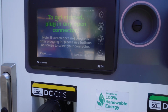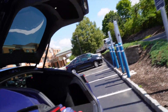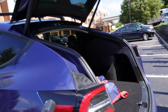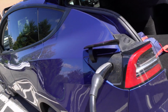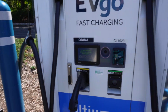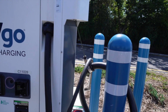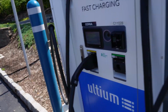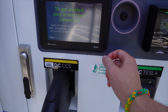Come on. Huh. I wonder if these just don't work. Plug in. Nope. Closing it. Okay. Car knows that's connected. This machine doesn't seem to know it's connected. I wonder if these just don't work. These are disconnected now. Maybe with the Ultium branding here, they got rid of Tesla.